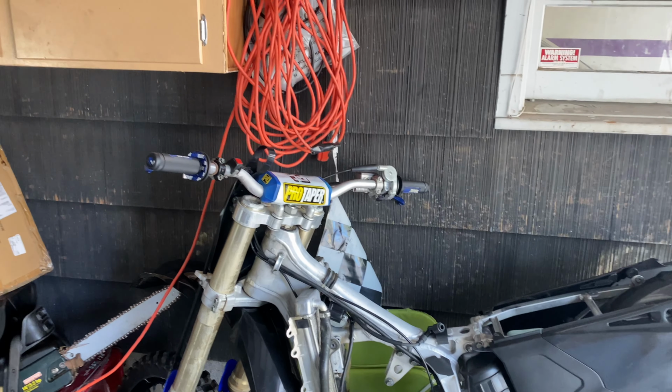Got my power valve parts right here. There's a lot of oil and stuff on this, so I'm just gonna spray down some carb cleaner to get all the oil off of it, clean it up a little bit, and then we're gonna install it back onto the cylinder.